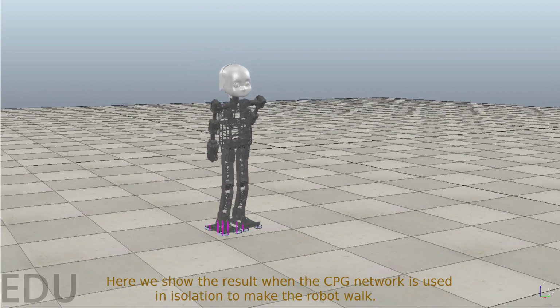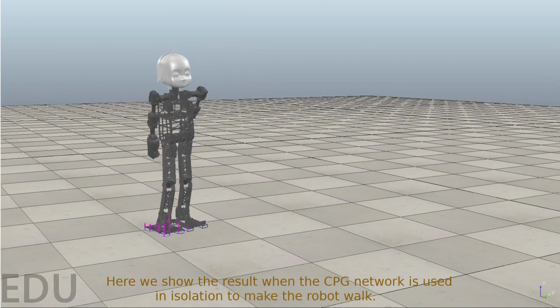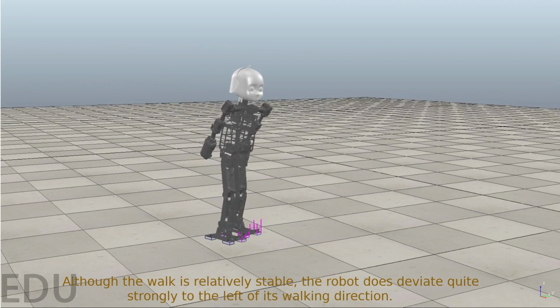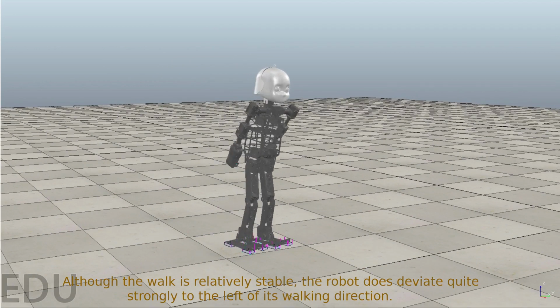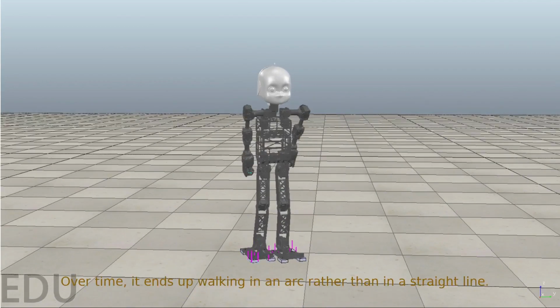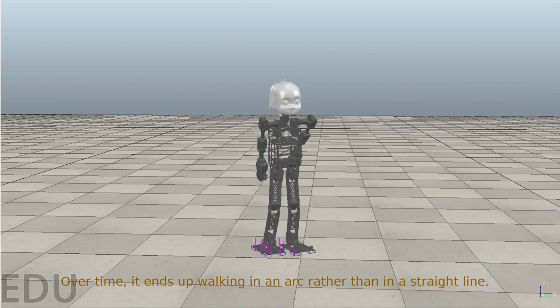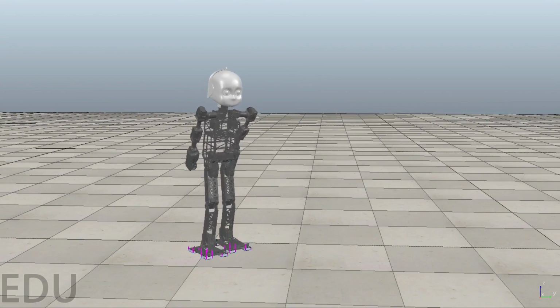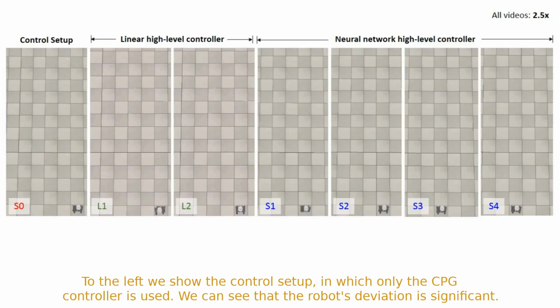Here we show the result when the CPG network is used in isolation to make the robot walk. Although the walk is relatively stable, the robot does deviate quite strongly to the left of its walking direction. Over time, it ends up walking in an arc rather than in a straight line. To the left, we show the control setup in which only the CPG controller is used. We can see that the robot's deviation is significant.